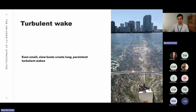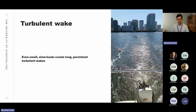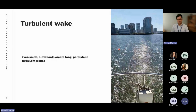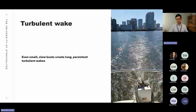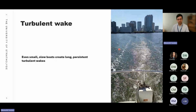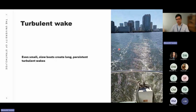Another interesting piece of physics that I really like is if I place my mouse here and leave it, you can see that the divergent wave is maintaining its position relative to the ship. So that pattern that I showed, if you're on the boat, is stationary relative to you. I really like this video because it shows just how persistent the wake is.